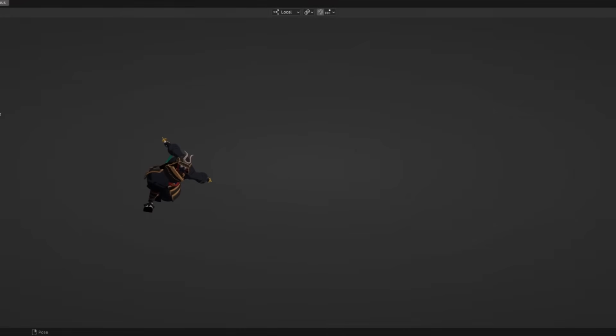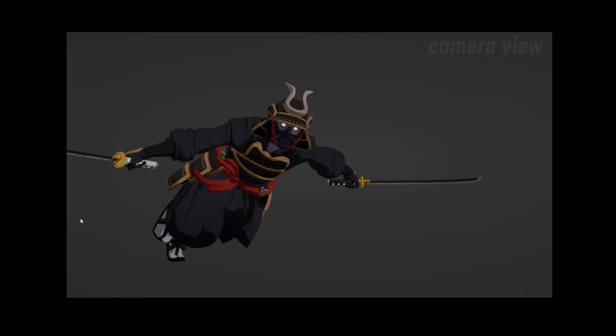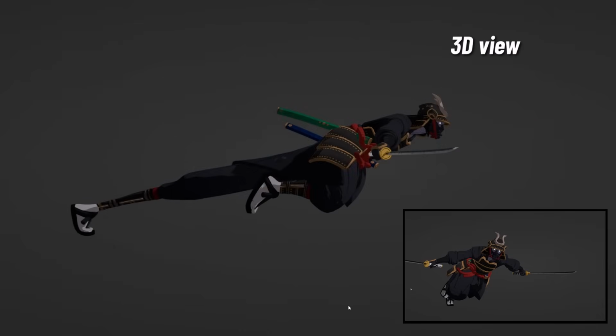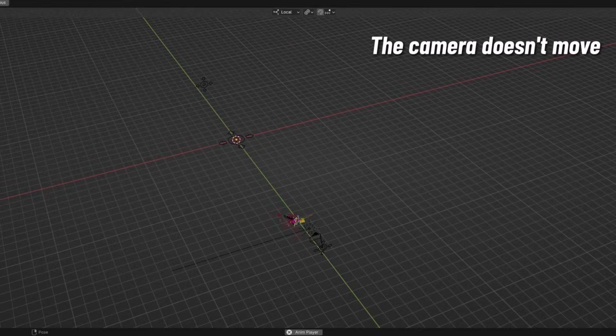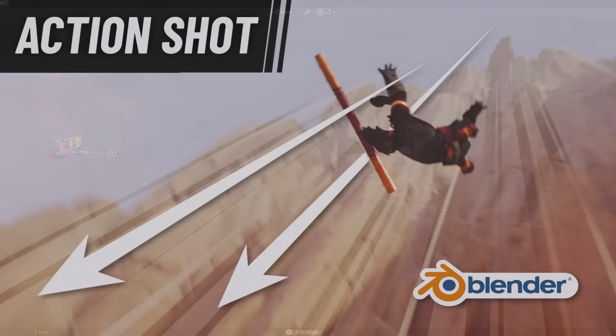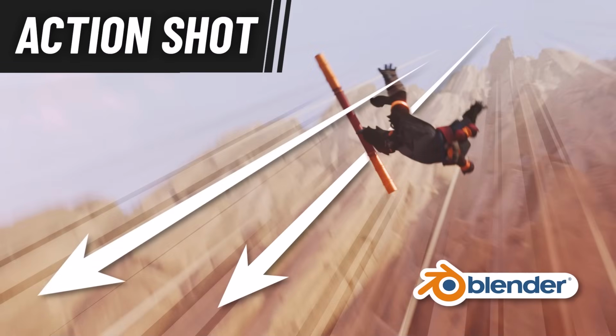Like here, you can see him running on the spot. And here, I'm faking an exaggerated perspective to get better poses. The goal is to avoid animating both the camera and the character, as it can harm that animation style. I talked about it in this video, check it out.